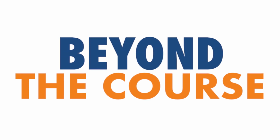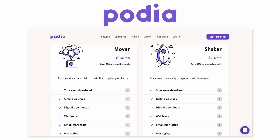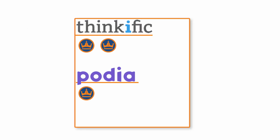Beyond the course building and course layouts, Podia and Thinkific offer a bit more to their users. With both, we have email services. Podia allows for bulk email marketing in both levels of their packages, while in order to send bulk emails through Thinkific, you'd have to purchase the Growth package, which is $99 a month. So I'm going to give this point to Podia.